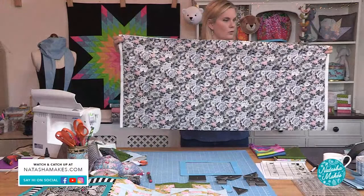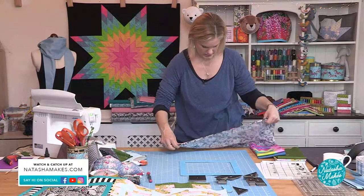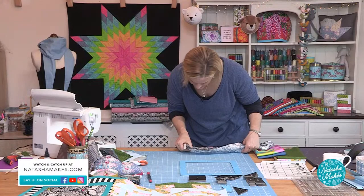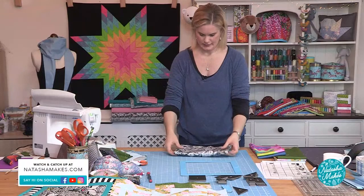Ooh. From there to there, it is, right? Yeah. Approximately 10.5 inches. There we go. Hope that helps. I'm not folding that very well today.